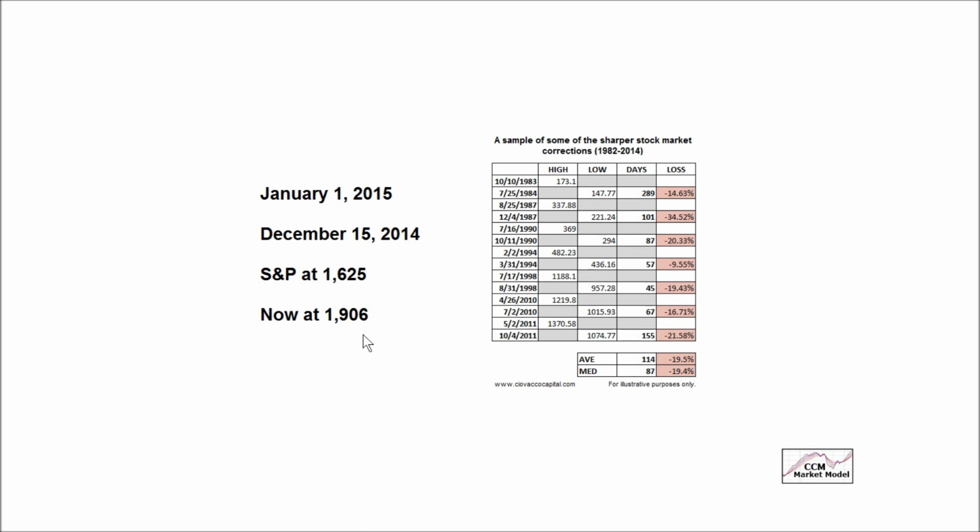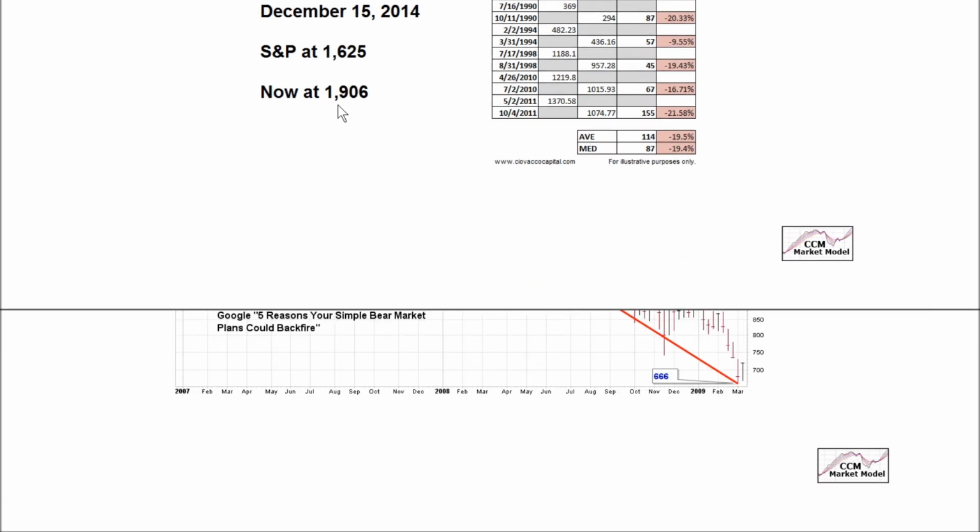It's just telling us that it's possible, based on history, that we could still be in the early stages of a correction. We want to conserve cash and buy back at a lower level. History tells us we might be able to buy back at a much lower level than Friday's close. We'll head into next week with an open mind.